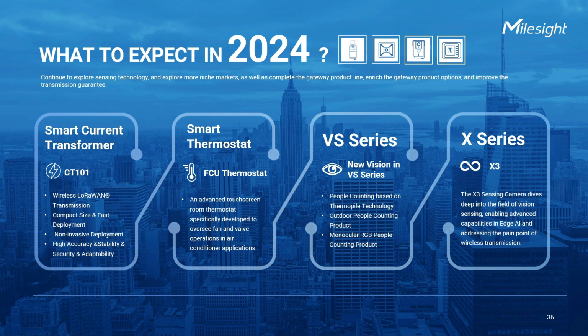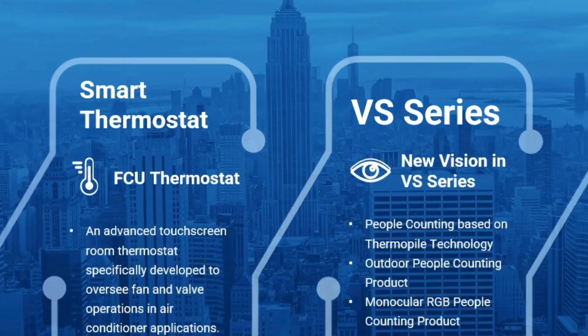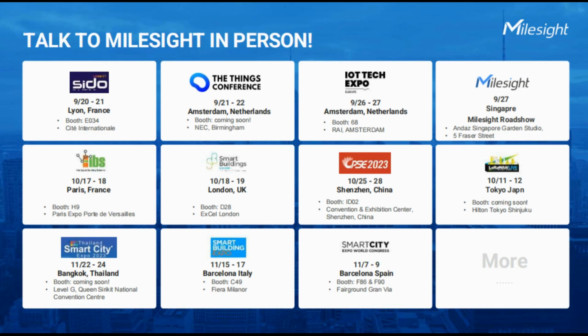Milesight will continue to expand its range of vision sensing products, offering the thermopile technology-based counting sensors, outdoor people counting sensors, and monocular people counting products. New X series products: these upcoming X3 series combine vision sensing and environmental sensing capabilities and may be based on the new wireless technology.